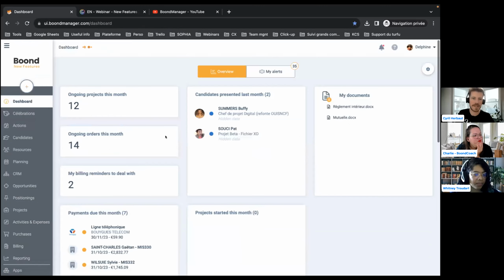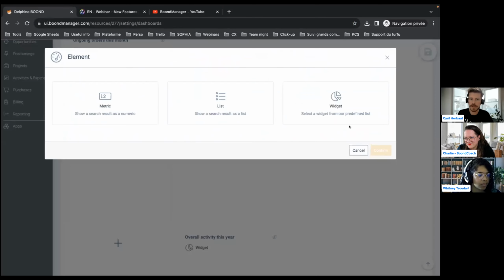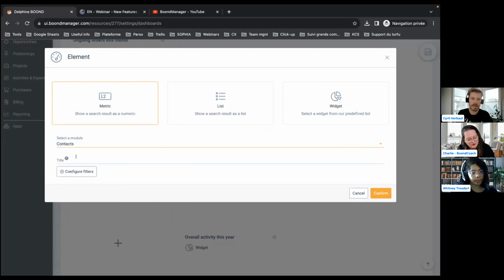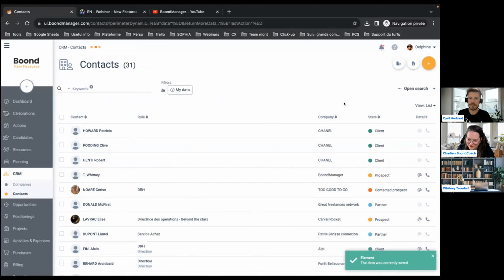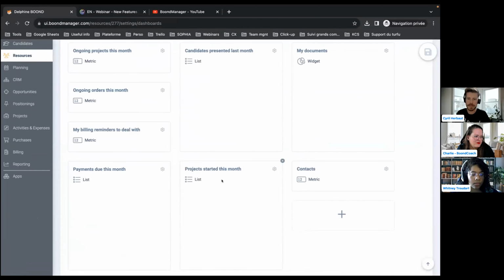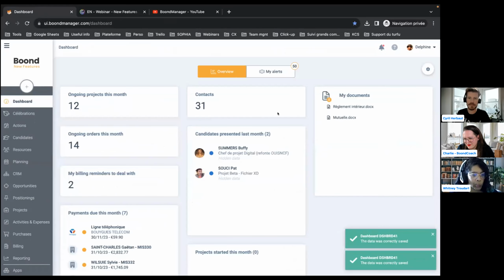So when you go to dashboard, actually here, if you want to do your own configuration as a manager, as a user, so here, dashboard, overview, then you have the configuration cockpit here at the top. Just click on it. And that's where you can actually do your configuration. So then you can see all of the metrics or widgets that you have already added, and you can obviously update them if you need to. And if you want to add more, then you click on the plus, and then you will select metric, list, or widget. And then the module that you want to use here, let's say contact, give a title, then click on configure filters, choose a filter, confirm, and then you will have a new widget on the dashboard that you can actually, as we've shown you, move around because you want to put this just a bit up there, save, go back to the dashboard, and there it is. So that's how you can actually do that.